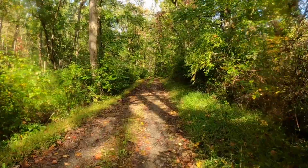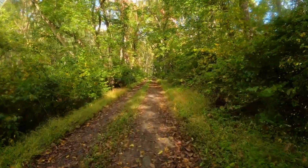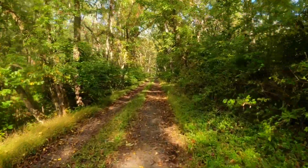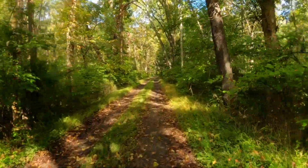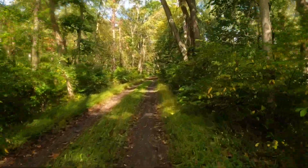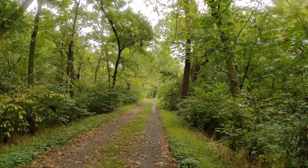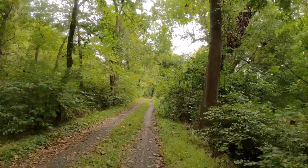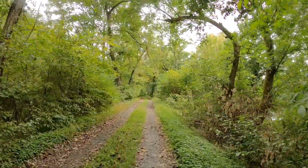Because let me tell you, like 5 seconds after I stop, they are all over me. And I've tried stopping on dry parts of the trail, and it doesn't matter. They're just ferocious. So just keep that in mind. I was just about to say that if you're looking for solitude, this is probably the trail you want to be on, because there's nobody on this trail.